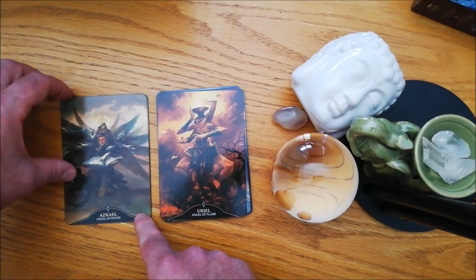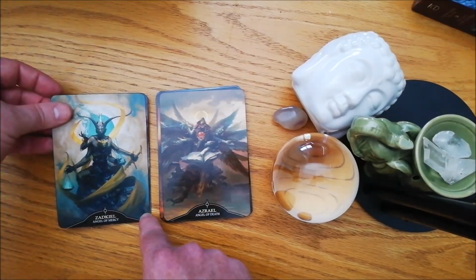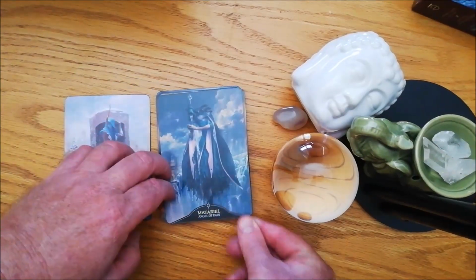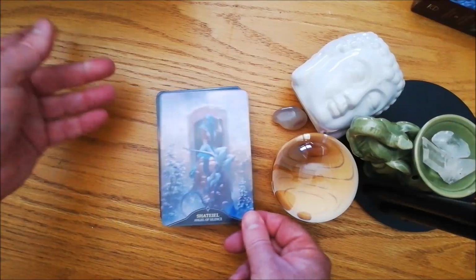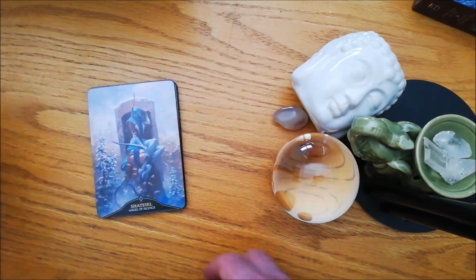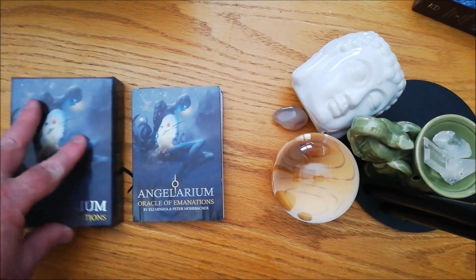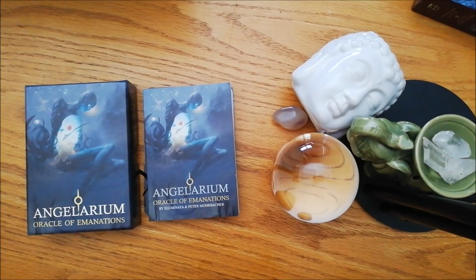As I said, the only reason I got this is because of the incredible artwork. It is probably a deck that I'm going to decorate with or make something out of, either a wall hanging or maybe take these cards and frame them. But anyway, that is the Angelarium, Oracle of Emanations, by La Scarabeo. It's a pretty deck, but it's really not a deck that I would recommend unless you are fully into Kabbalah.